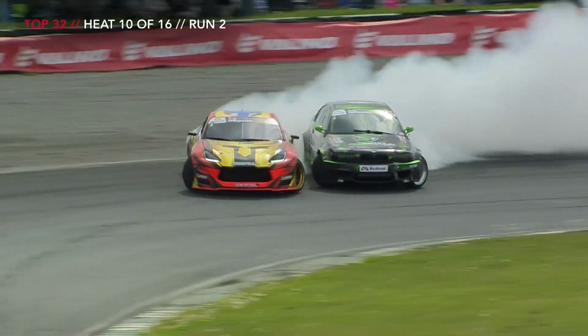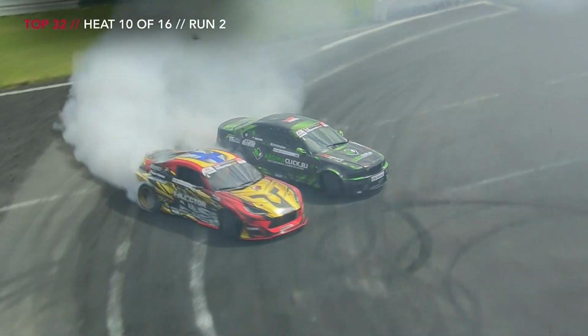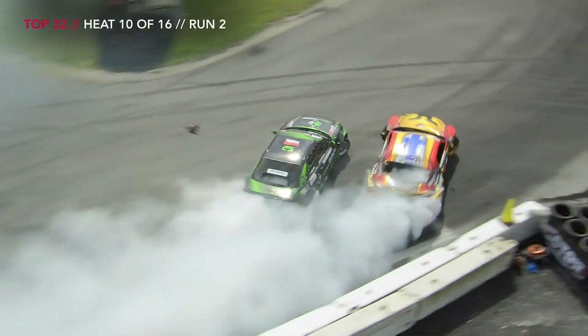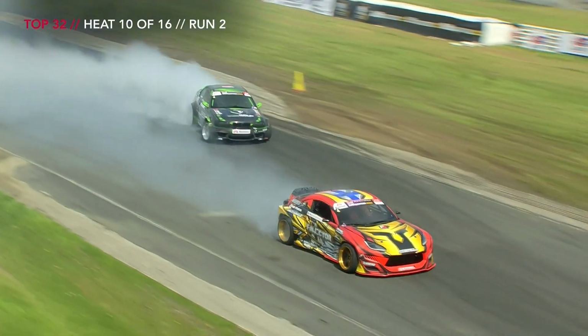And now Jakob Kroll says, well, I've got to go down without a fight, and tries to jump on the side of that GR86 as Juha fires it towards the wall. Lovely job into outside zone 6 from Juha and Jakob Kroll hanging on, but too late for the Polish driver. Start to the competition for him.